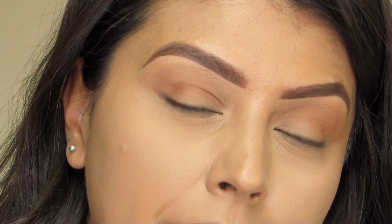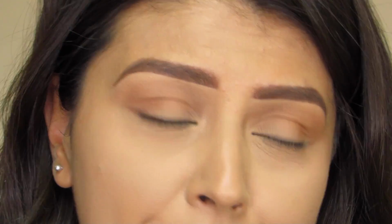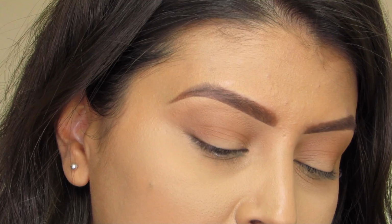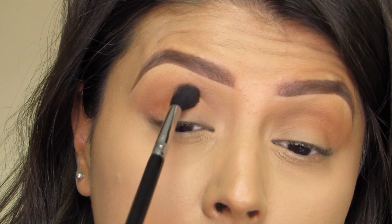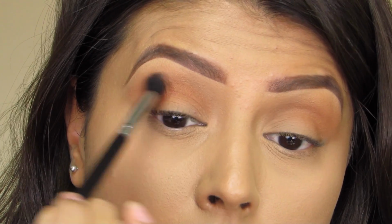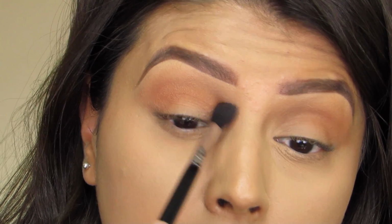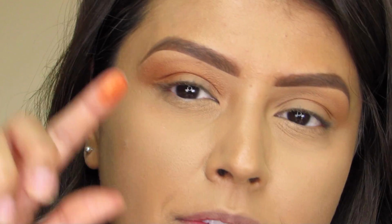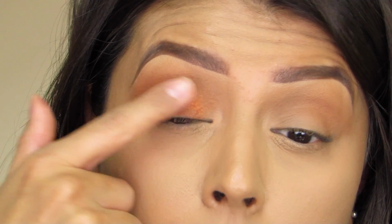Next, I want to try the Aries, simply because that's my sign. So I feel like I have to try it. I'm going to grab it with my E40 and we'll see what comes out of it. I'm going to apply it here along the crease. I'm just going to keep blending it out and building it up. I'm going to grab it with my finger and try to apply it onto the lid that way.